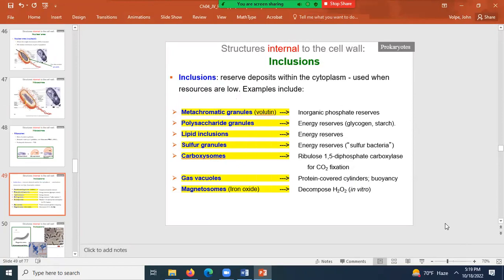Inclusions are reserve deposits within the cytoplasm. The cell has accumulated so much of this reserve deposit that the accumulation precipitates out of solution, forming the inclusion. The inclusion can be used as a resource when resources are low in the cell. There are different types of inclusions. That's all you need to know. You don't need to know the names of the different types of inclusions.